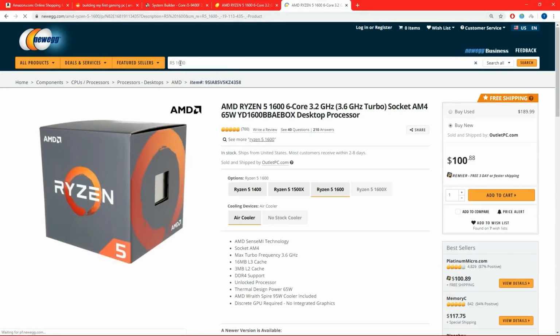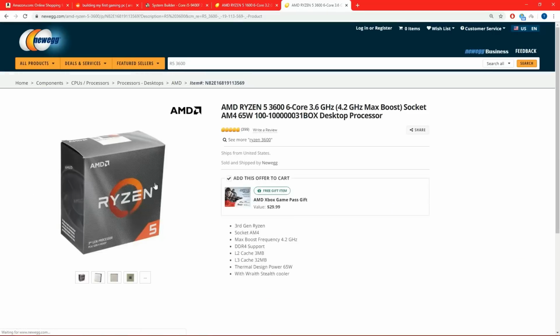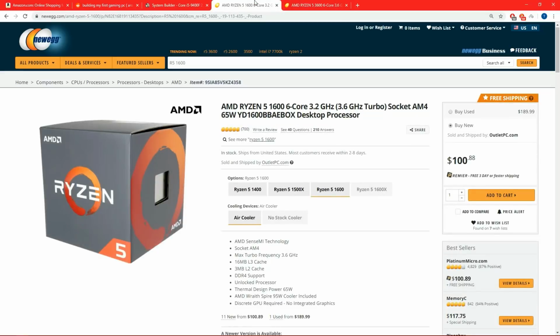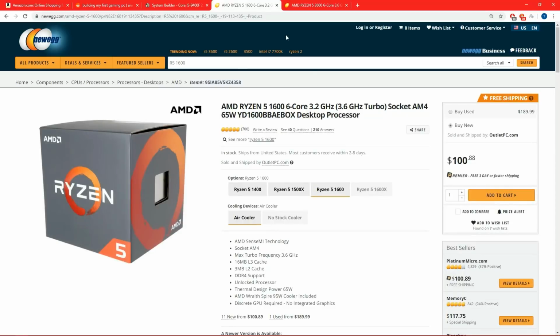Now, I know what you're thinking here. A lot of people are recommending the 3600, but here's what it comes down to. This is double the price, and it is not double the gaming performance. It just isn't. And some people might say get Zen 2 for future proofing. Look, these are both 6-core 12-thread CPUs. Whenever this becomes obsolete, it will be around the same time this does.